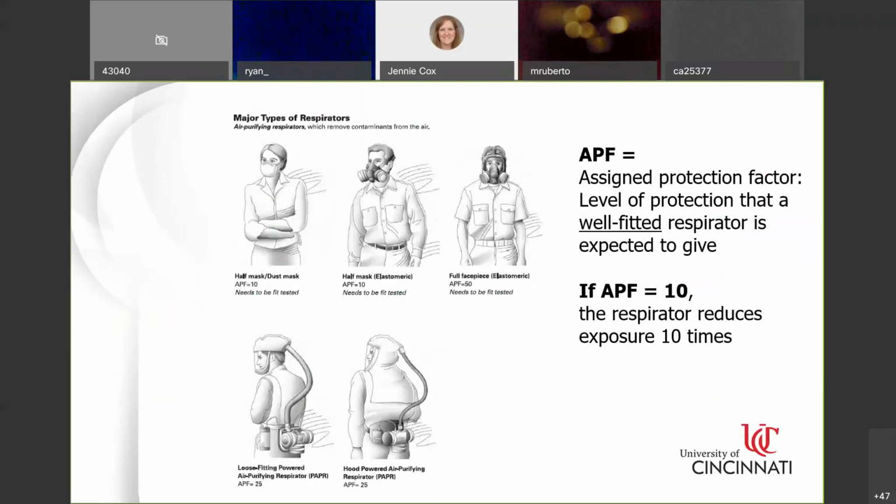So I just wanted to cover a couple of the different types of respirators, just so you're familiar with what they look like and how well they can protect you. So respirators, I'm going to start with the one up in the top left corner. That's a half mask or dust mask. And each of these respirators has an assigned protection factor, and that's the level of protection a well-fitted respirator is expected to give. So for that one in the top left corner, it's typically like an N95, and it would have an assigned protection factor of 10, or would reduce the exposure 10 times.